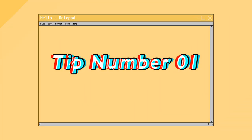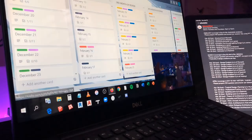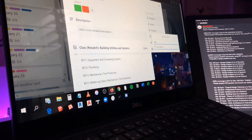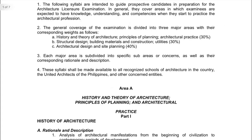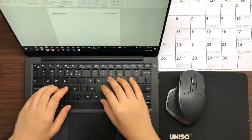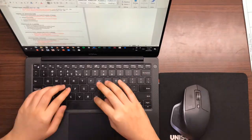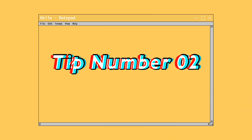Tip number 1. Plan your review to maximize your time. 6 months of review for me felt like it wasn't enough time because there was really a lot to cover in preparation for the exam. The advice I can give is to prepare ahead. Please check the website of PRC for a copy of the topics covered in the exam. You can then start to make a schedule of your own. When making a schedule, allot days for backlogs. You can't avoid it. That is why it is important to allot time for it so that you won't easily fall behind schedule.